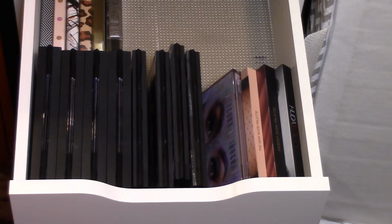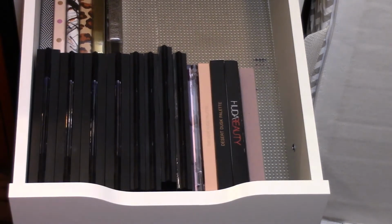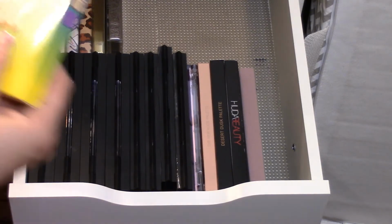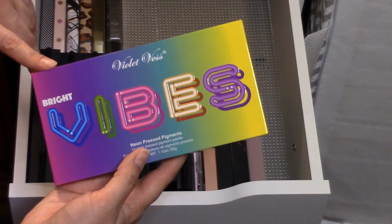And I also want to put in here my Modern Renaissance palette because I use that a lot and I don't have any other Anastasia palettes anymore. I had the self-made one, but I got rid of that because I didn't enjoy it. And I think that's it. Oh, maybe I'll put this. I haven't used it yet. It's relatively new from Violet Voss, the Bright Vibes palette. Haven't used it yet, so I might put that in there.